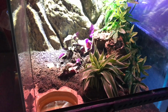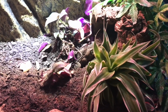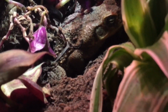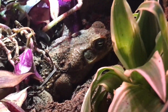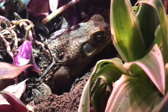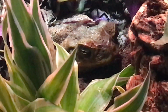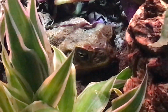Here's her setup. She's in an Exoterra. As I say, they like it quite warm, so sort of in the top 70s, early 80s. And fairly humid. I don't keep her substrate soaking wet. I just give her a spray every day. She's got a water dish that she can hide in. But yeah, like I say, she's settled in really well. Really hard to get any film of her because she's hiding all the time. But here she is, young lady.